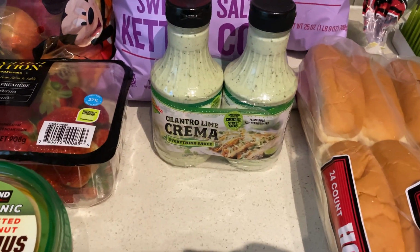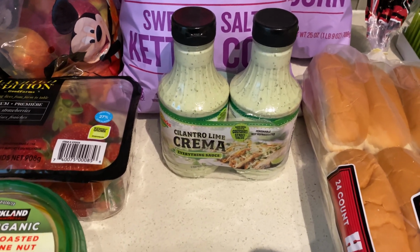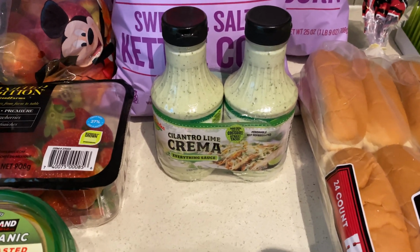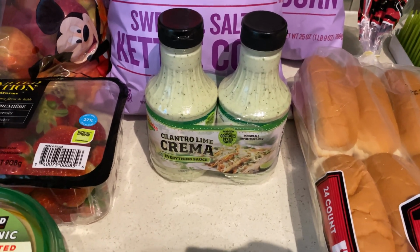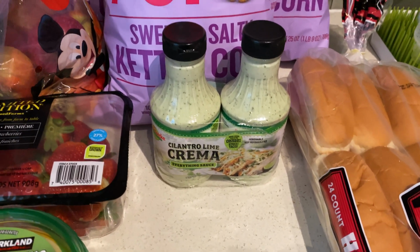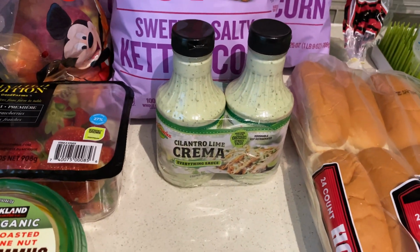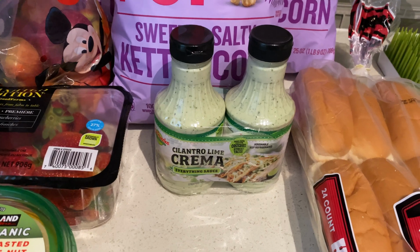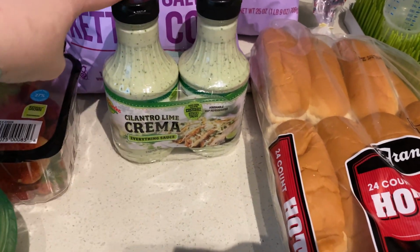We also got some more of the cilantro lime crema that we tried last time we were there, and it was really good. And we've been making nacho bowls pretty much every day for lunch. And sometimes for dinner, we'll add a whole bunch of different things like my homemade black beans, olives, lettuce, all that good stuff. And then this on top, it's delicious. So we picked some more of that up. That's $7.99 for a 2-pack. And it has to be in the refrigerator. So something to note about this, but it's super good.